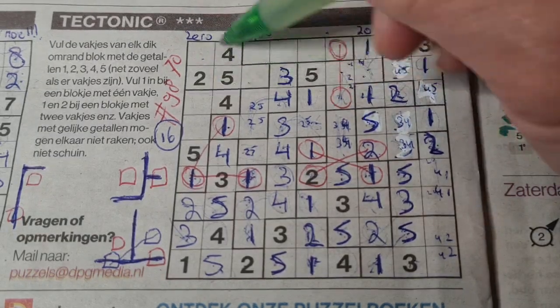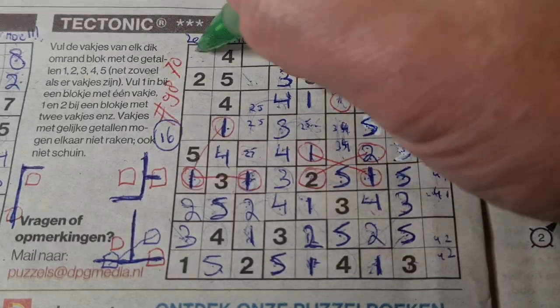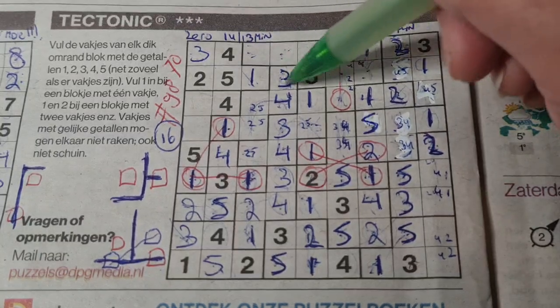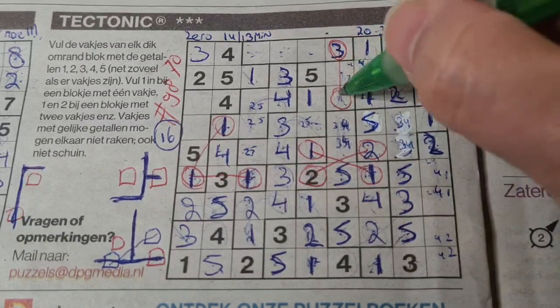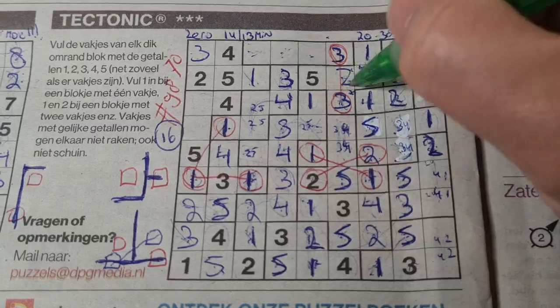2 numbers left in this area for numbers 1 and 3. We have 3 there, no 3 there. 3 should be here, and 1 goes there. These 3 boxes surround the 3 can be 3. So 1 box left of the 3 in this quarter box should be there, is connected with that box. So 3. And I've eliminated here the 2, so the 2 goes there.